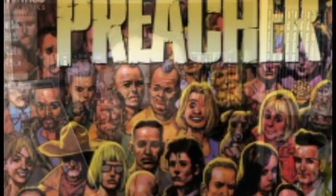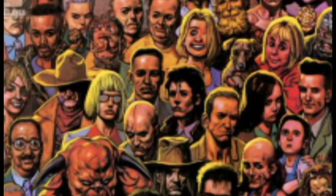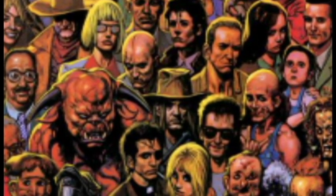I love the Preacher comic books, but not really the show. But anytime I can find the books, I'm going to try and pick them up. And so that's why I got this one.